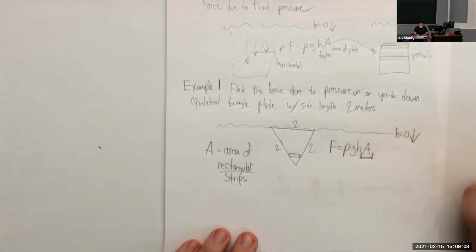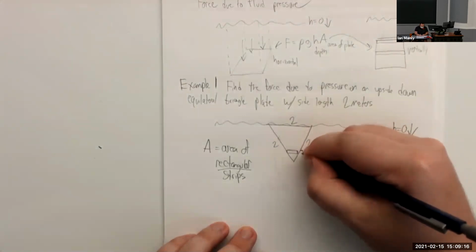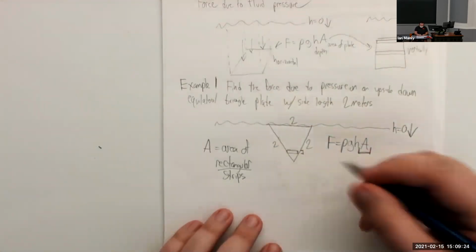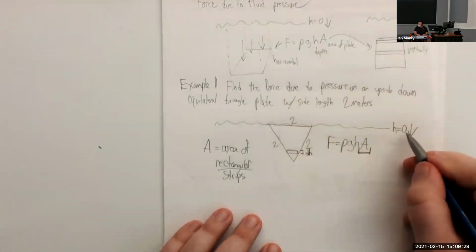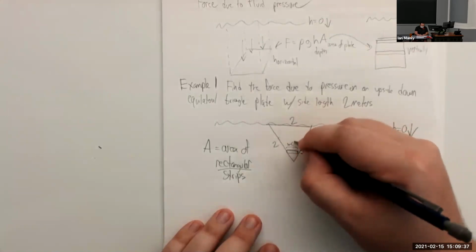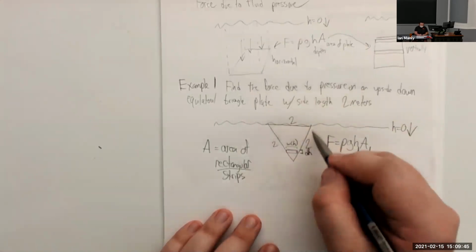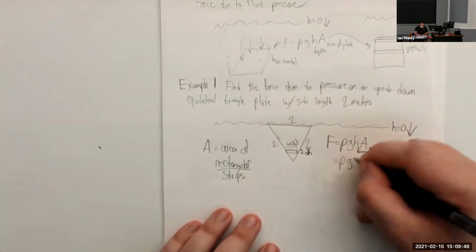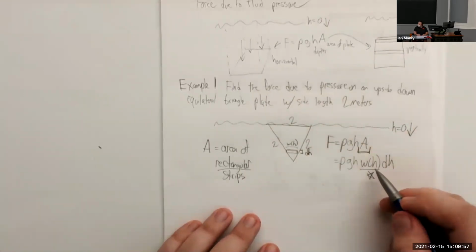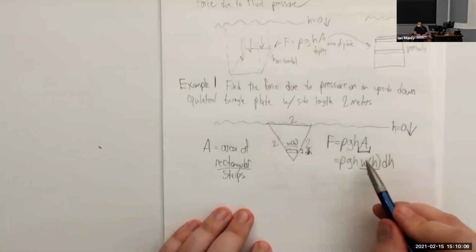All right. Now, the area of a rectangle is just the product of its side lengths, right? So what do you think I'm going to call the length right here? DH. That's right. We're going to use DH because H is our variable for how deep we're going. Now, what we really need to figure out is this, which I'm going to call W of H. This is the width. I say it's a function of H because obviously if we go less deep, it's going to be bigger. If we go deeper, it's going to be smaller. So our area is going to be the width times DH. What these problems boil down to is figuring out what function our width is going to be. So we need to come up with what function we should use for our width.